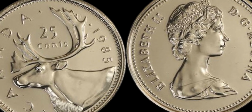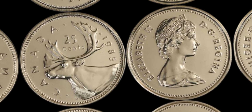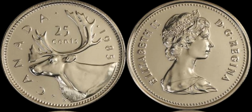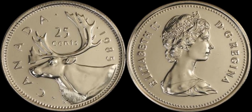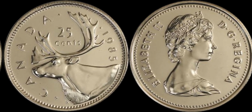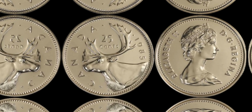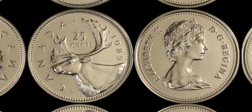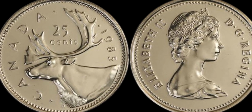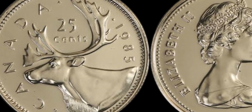Let's start off by taking a closer look at the design of the 1985 Canada 25-cent coin. The obverse of the coin features the iconic portrait of Queen Elizabeth II, while the reverse showcases a sailing ship known as the Bluenose. The Bluenose was a famous racing and fishing schooner that hailed from Nova Scotia, known for its speed and seaworthiness. This classic design pays homage to Canada's maritime heritage and has been a beloved symbol on Canadian coinage for decades.